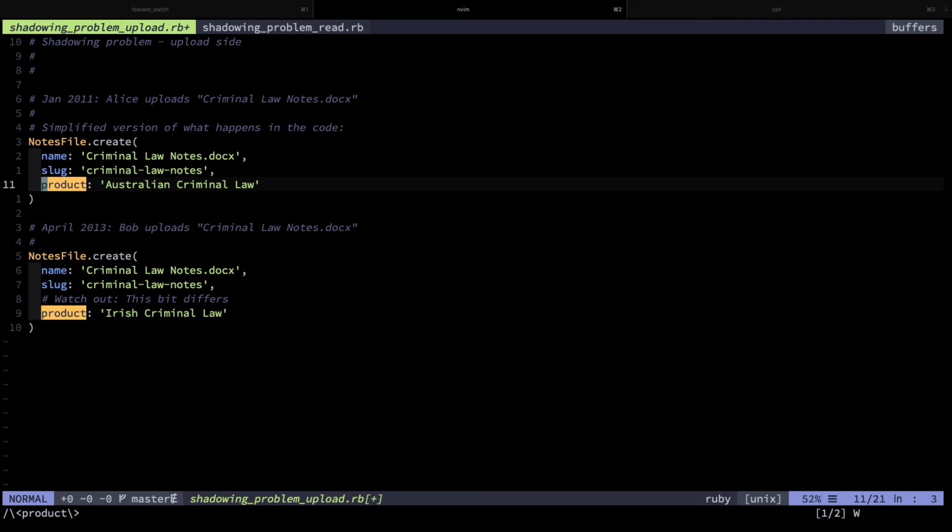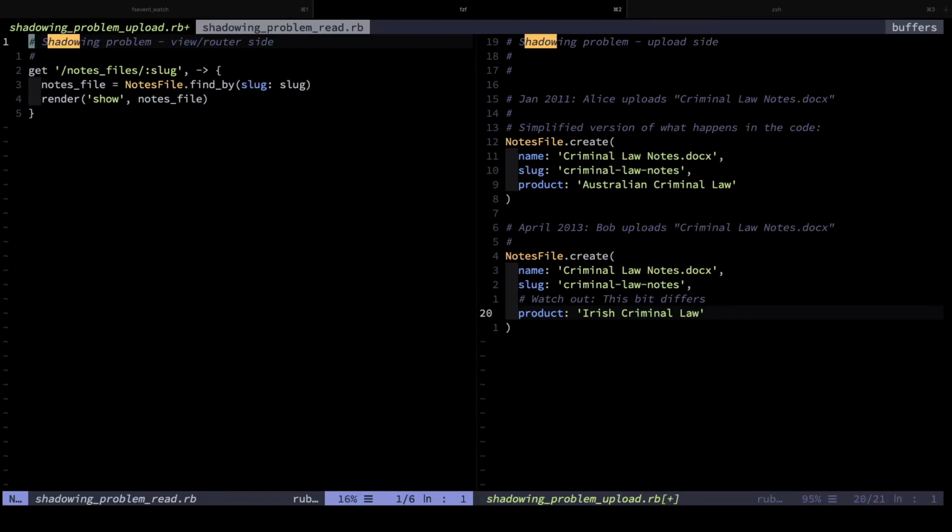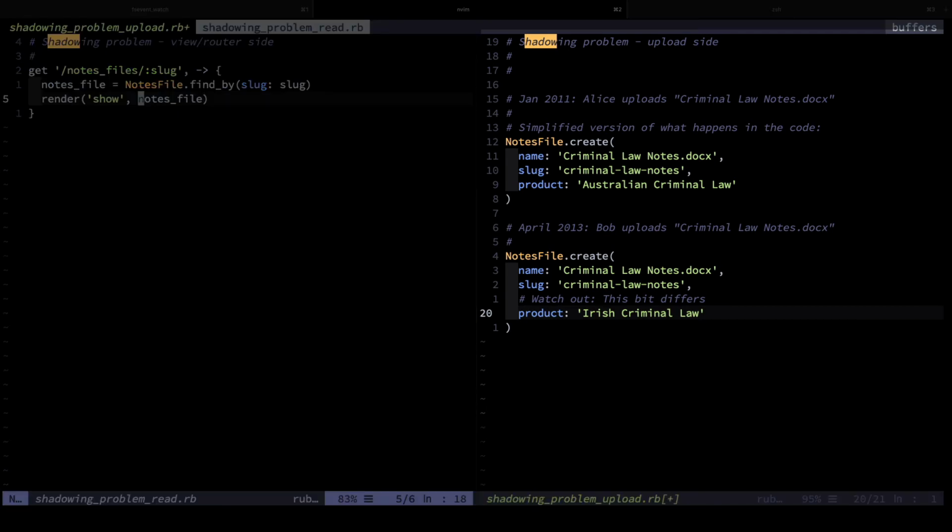Let's next take a look at a simplified version of the router. This responds to the notes file's URL and then takes a slug parameter, and then it runs this inline function, finding a notes file by the slug and rendering the show template with that particular notes file. The issue here, as you can see, is that the two notes files in the right-hand pane have the same slug, but they belong to different products, so they're going to be different entities.